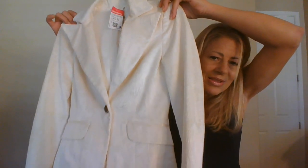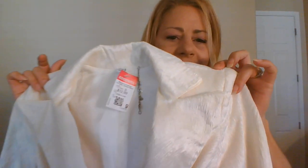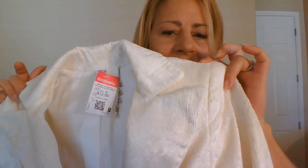So this happens to be, now the little chain is broken, but this is BB. Cute, very cute. It is a size 2, and it is in this gorgeous, this is definitely not capturing any of the detailing that's in, there we go. See some of that detailing? It is a gorgeous jacket. Oh, I just love it.